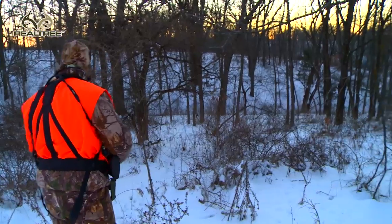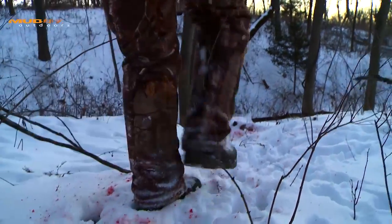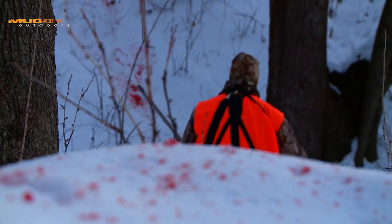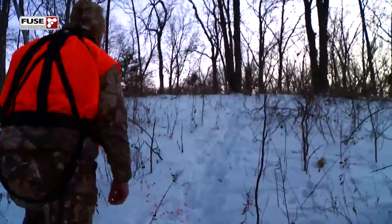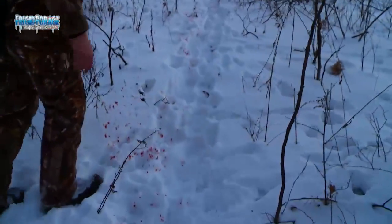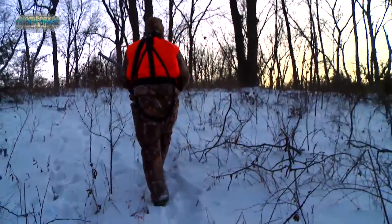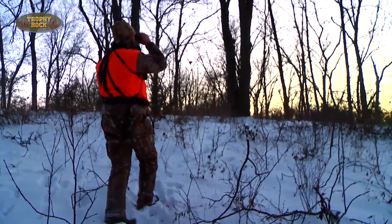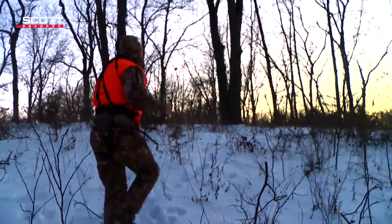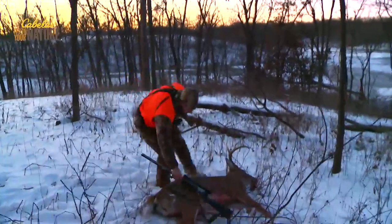I'm pretty sure I see blood on the side of the ridge from here. So, if I do, that's a good sign. See that? It's really spraying. There he is. Yes. Oh man, John, he is awesome.